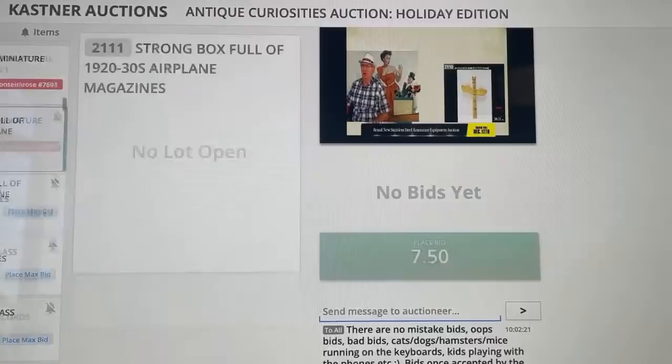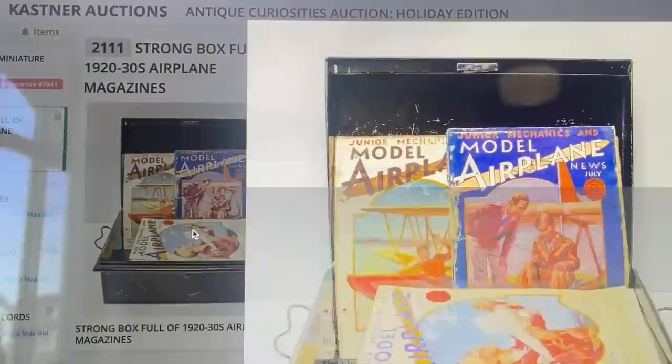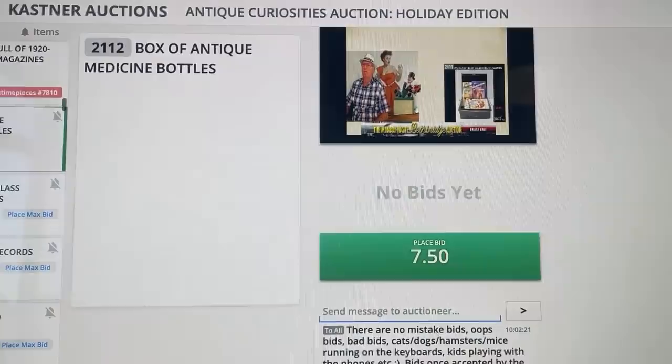Oh, this was kind of cool. It's a strong box full of 1920s airplane magazines. Really, really great graphics on these. I don't know if you can see that image well enough, but look at the artwork. Just fabulous. If somebody's into airplanes, that'd be a wonderful thing to have. Frame up a couple of these in your office or in your house. And imagine all the ads in there are probably really cool too.